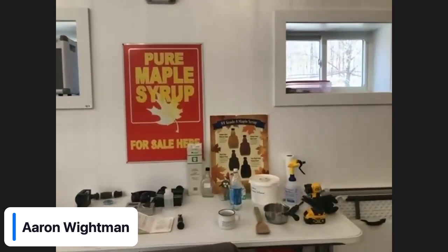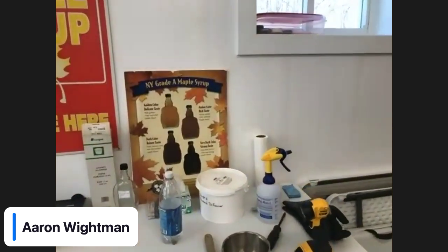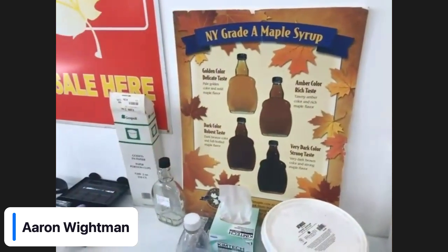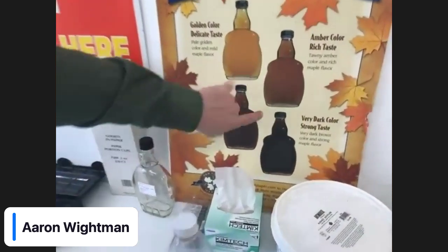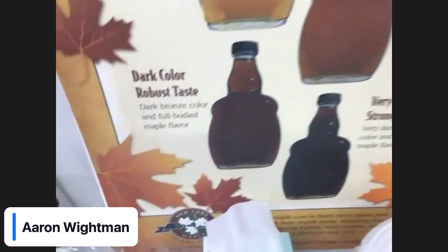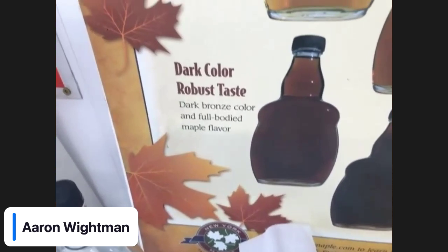So, Mr. Wightman, looking at that chart over there of the different grades of maple syrup, which grade do you prefer on your pancakes? I like the dark syrup because I like the strong flavors, but the best sellers are usually dark and amber. Those are kind of the medium grades where they have a lot of flavor, but they aren't overpowering.